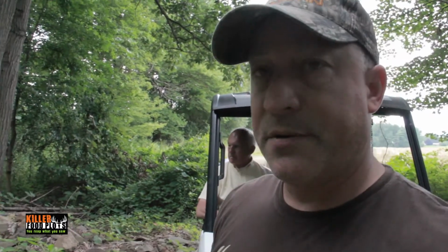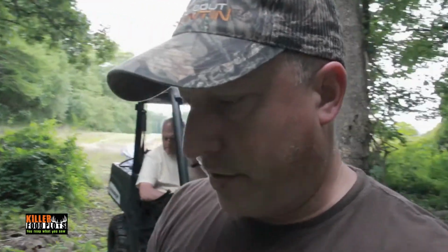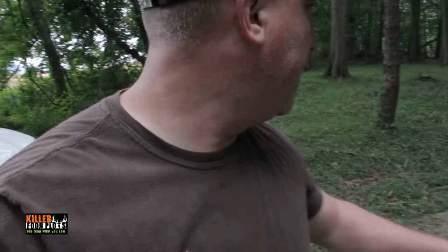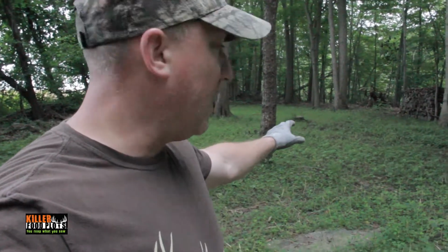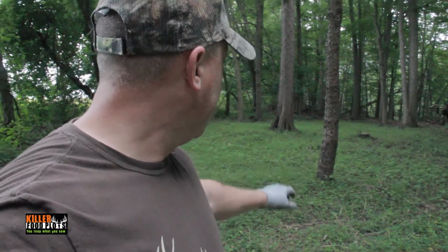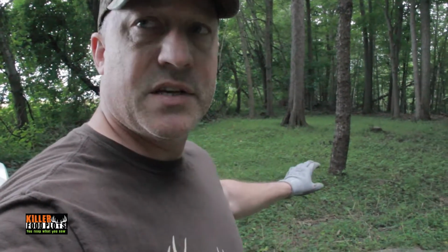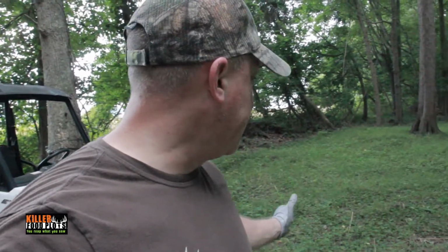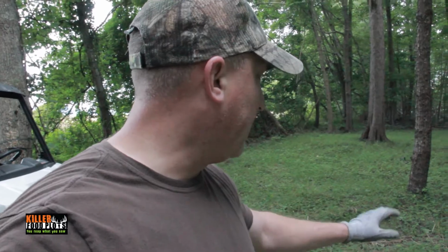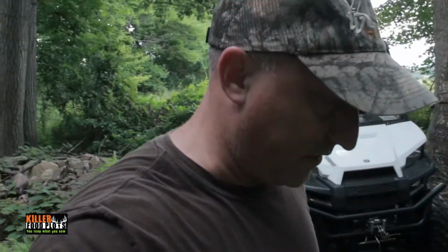Well, Dad and I made it up to the food plot. I had to trim some downed trees on the way up here, but here's the plan for today. You've got clover and chicory in the upper part of the plot here. We're going to fertilize it. The deer have been in here eating it, so that's a good thing. That's what you want, but we want to fertilize it to get it growing a little bit thicker.